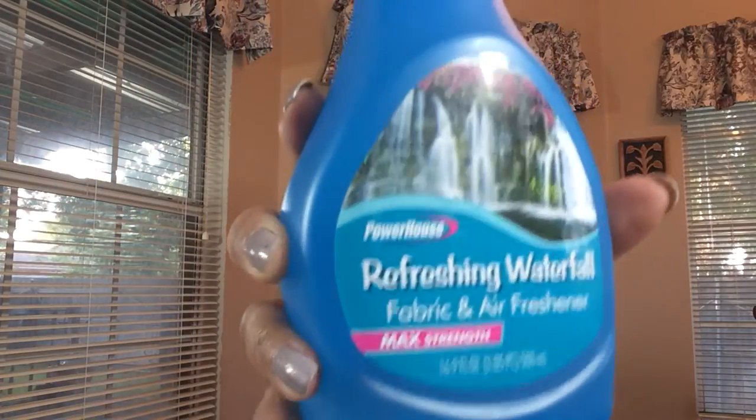I also got this refreshing fabric and air freshener. Refreshing Waterfall is the scent. This is kind of like a Febreze type product. When I don't want to iron, I will throw my shirts back in the dryer. You have to wet them in order to get the wrinkles out. So it's good if you can have something like this around that you can just spray down, and that wets it, then put it in the dryer. It also freshens it up and makes it smell nice. And that's why I got that.